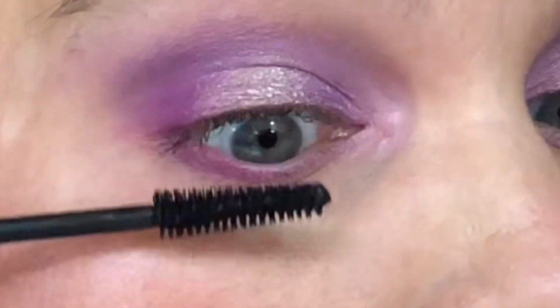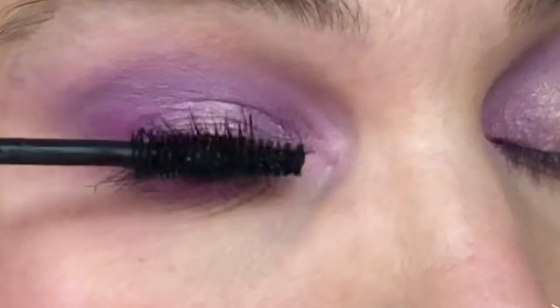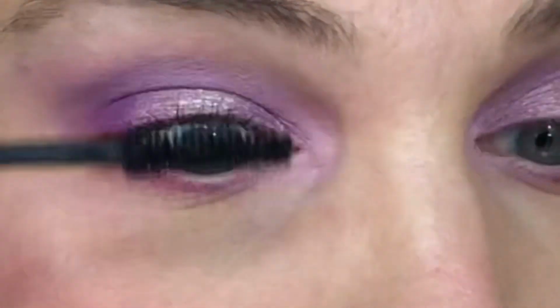I'm gonna pull out my little handy dandy I'm a Barbie girl mirror, because I feel like if I lean down, you're not gonna be able to see me, and my blind ass isn't gonna be able to see my lashes. Oh, wow. Okay. Keep in mind, this is only the first coat, and I will probably mess up my eye makeup by touching my skin, because, you know, I always do.